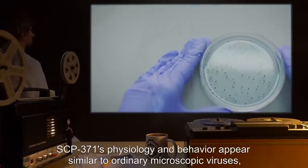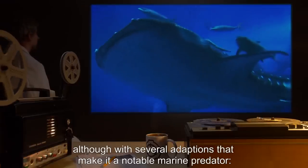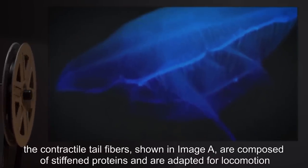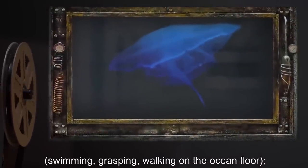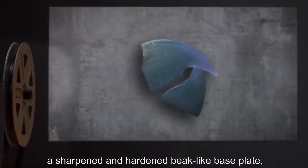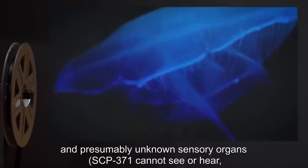SCP-371's physiology and behavior appear similar to ordinary microscopic viruses, although with several adaptations that make it a notable marine predator. The contractile tail fibers, shown in Image A, are composed of stiffened proteins and are adapted for locomotion, swimming, grasping, and walking on the ocean floor. A sharpened and hardened beak-like base plate renders the virus capable of injecting genetic material through the dermal skin of multicellular prey, and presumably unknown sensory organs.